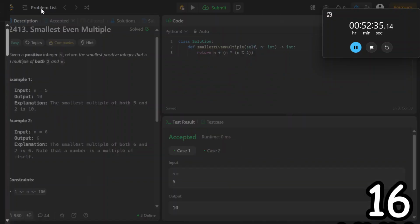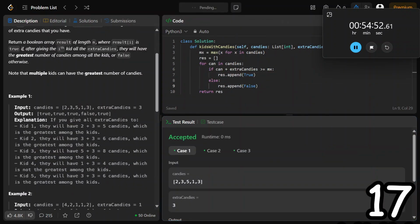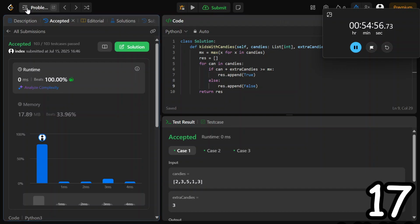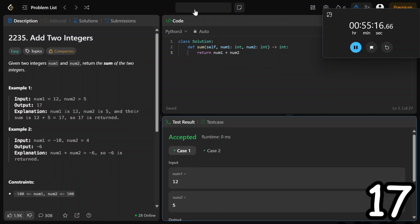And then I was able to ace a really weird problem about giving candy to kids. And that was whenever I got to problem 2235. Now, remember that going into this problem, I had 3 skips. So if I wanted to skip this problem, I would have had to go back and solve another problem.